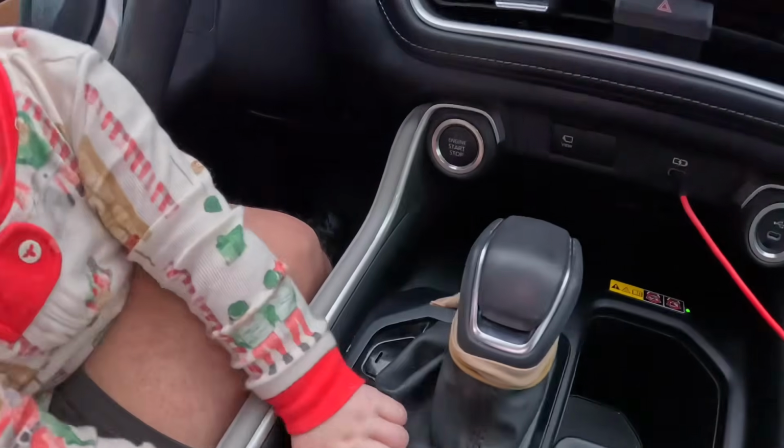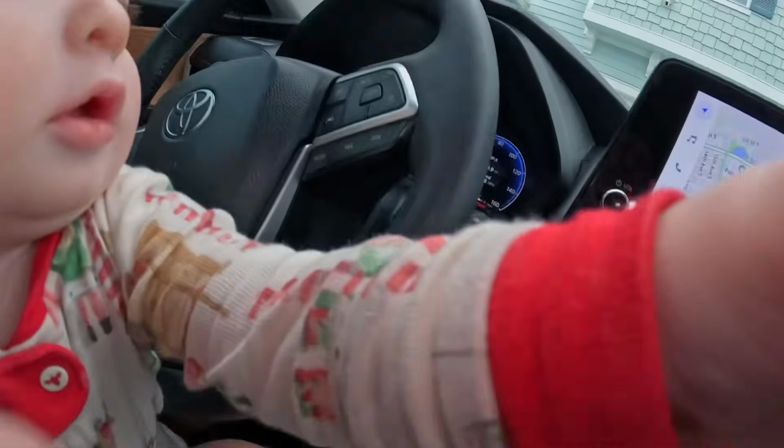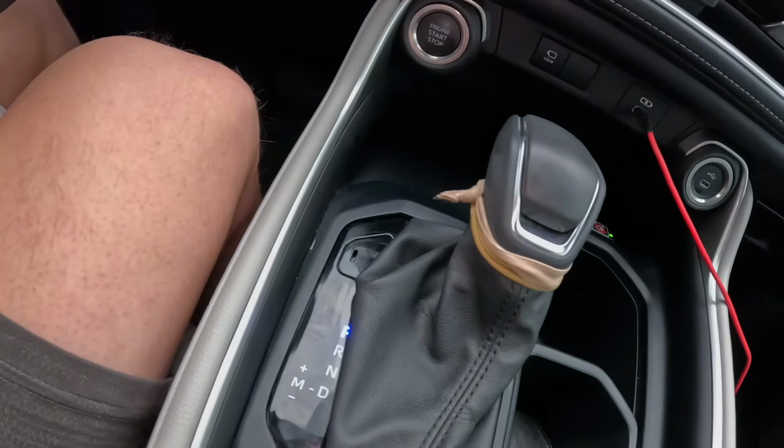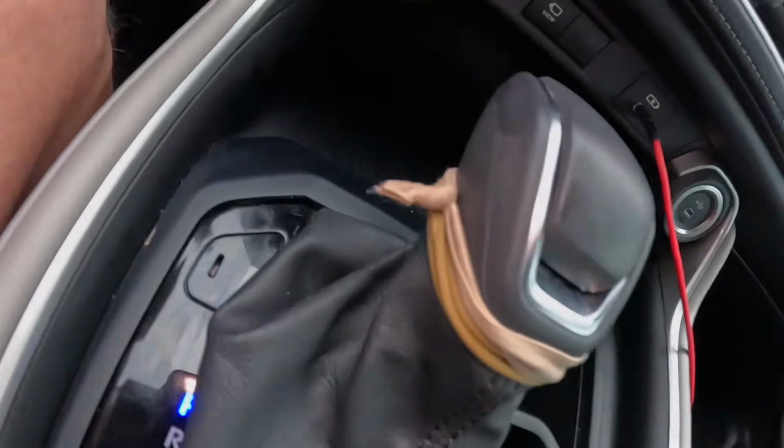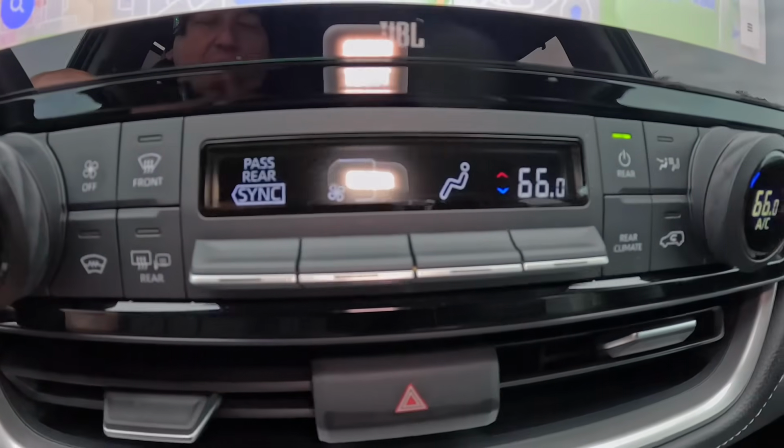All right, he's giving you a tour. There's the shifter, real simple. My wife's got her hair bands there. All the controls going all the way across, real simple.